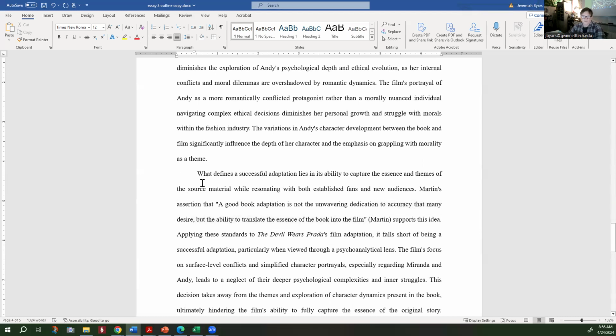All right, so look at this lead in. What defines a successful adaptation lies in its ability to capture the essence and themes of the source material while resonating with both established fans and new audiences. Martin's assertion is that, blah, blah, blah. Who is Martin? I don't know who Martin is. Do you know who Martin is? So maybe have something like, again, I don't know who Martin is, but let's imagine maybe Martin is a film critic.